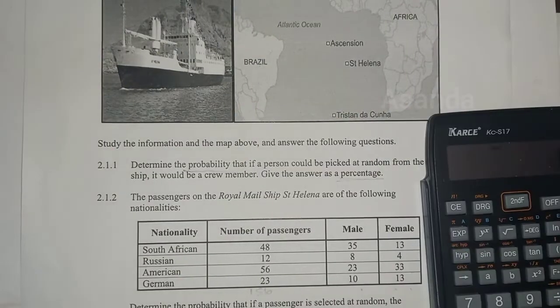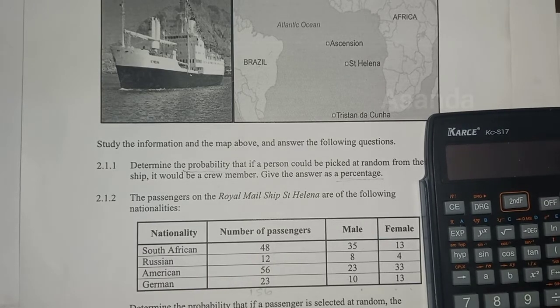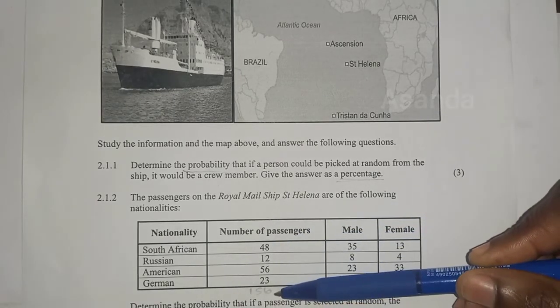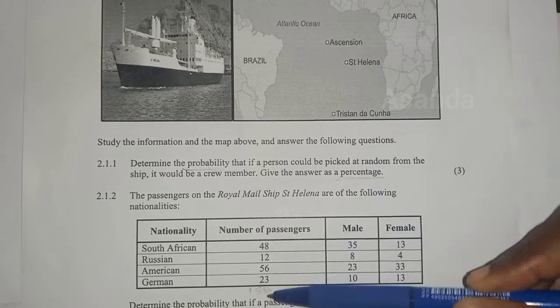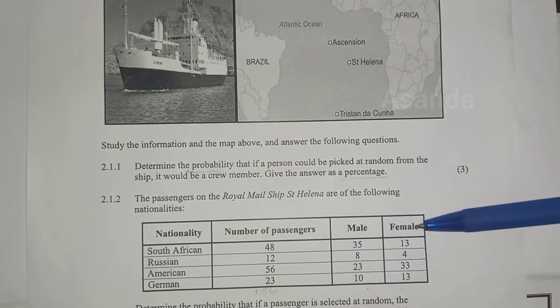I'm just going to double check for my sanity. 35 plus 13 will give me 48. Okay, that's the total there. They haven't written the total for us there, but I know that it's 156 passengers. It's been given there at the top. So the total for all of them is 156. But how many males and how many females are there?